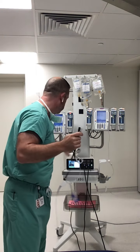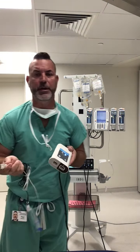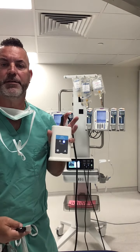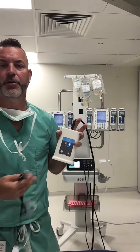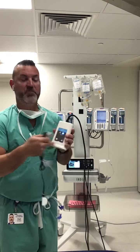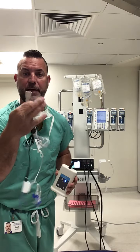These guys are literally going to plug into, well, you could pick and choose your name. We call it the CIC. That's our technical term for it. But you guys in the field, you can call it a remote, a pod, whatever you want. This is the EKOS connection, and here are my catheters, my electrical EKOS wires.